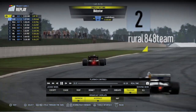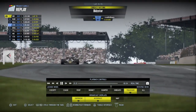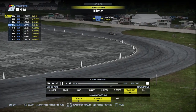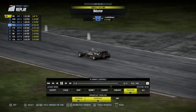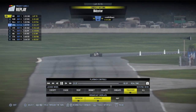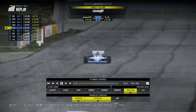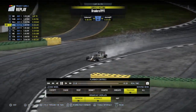1 second between the leaders after 20 minutes of racing. This is what racing is all about. Bidzster down to Maggots, through Maggots, the flat out left-hander, into Beckett's. And then into the Vale, or Chapel Vale, whichever one you want to call it, into the hanger straight then. 1.2 seconds ahead of Rural, onto the back straight. Blakeney's still in third. Bradders is now in fourth. Stevie's back in fifth, so they've swapped positions as well as they go into the corner then.